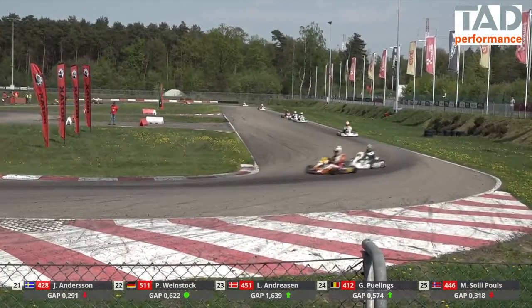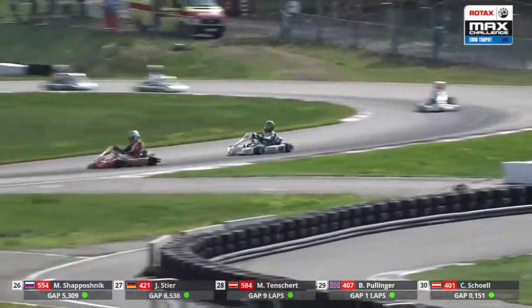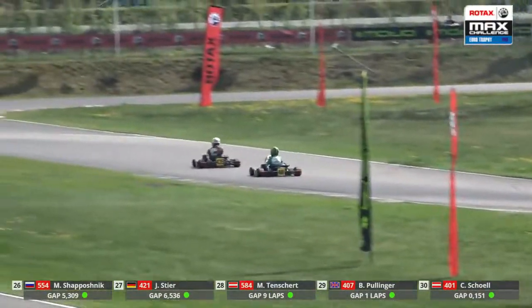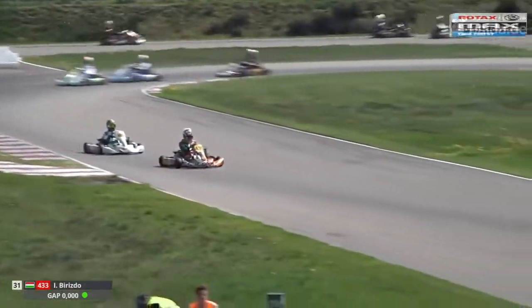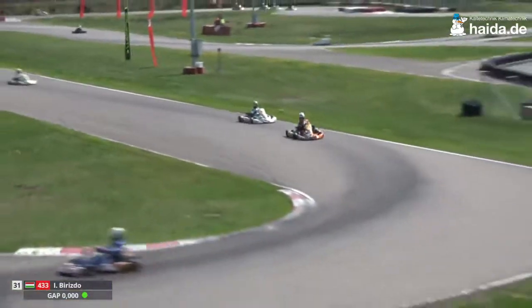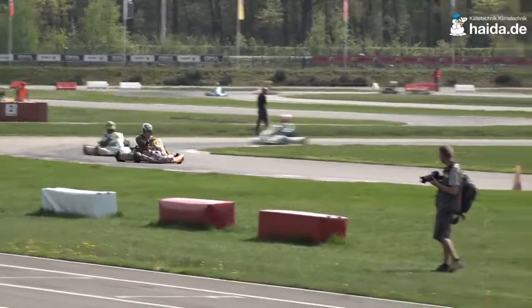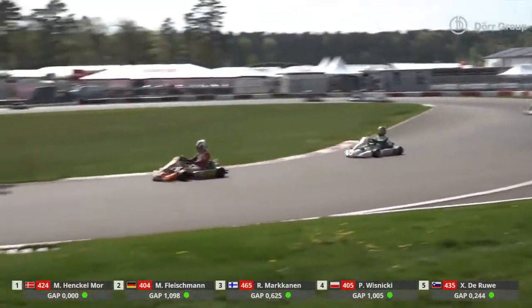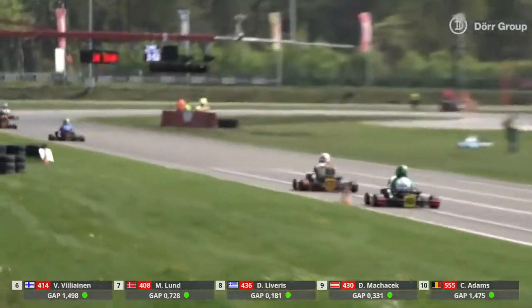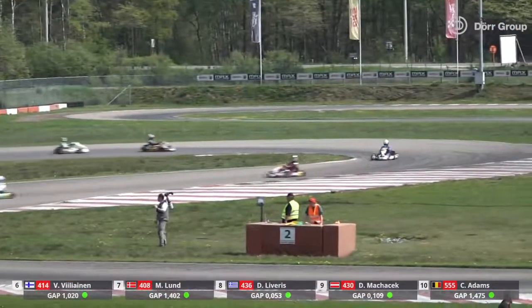So we are in the last 3.5 minutes, plus an additional lap. Best lap so far now switches from Villainen in the 4:14 to the 4:04 of Max Fleischmann from Germany. The gap between himself and Henkel Mortens last time was just under 1.1 seconds. With that lap last time around, he took nearly a 10th out of Henkel Mortens. The gap, I think, might have dropped a little bit. And it has gone down. It is now down to less than 0.9 of a second. 2 minutes 49 on the clock.